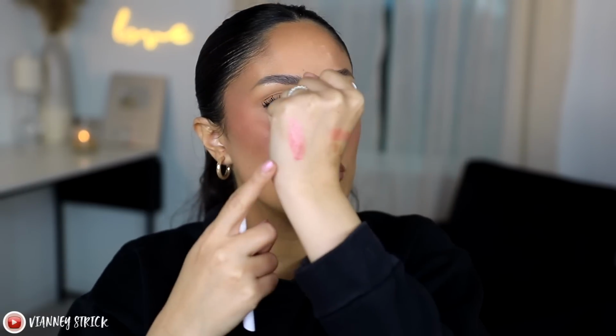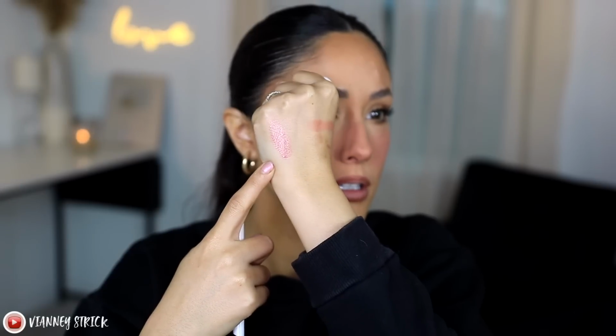I kind of want to give you guys a quick swatch. Oh, okay. This seems a little more balmy, a little less pigmented than the Tarte one, but it's still very glossy. So let's try it out. It does say plump up. Apparently it's supposed to give you a little plump.